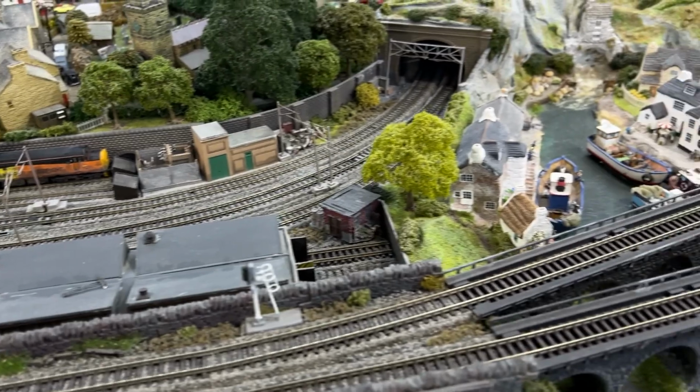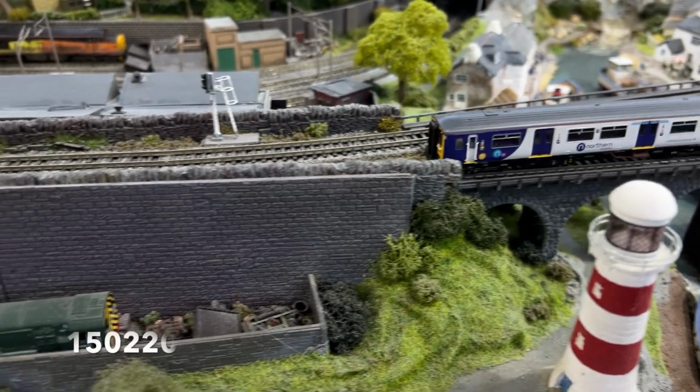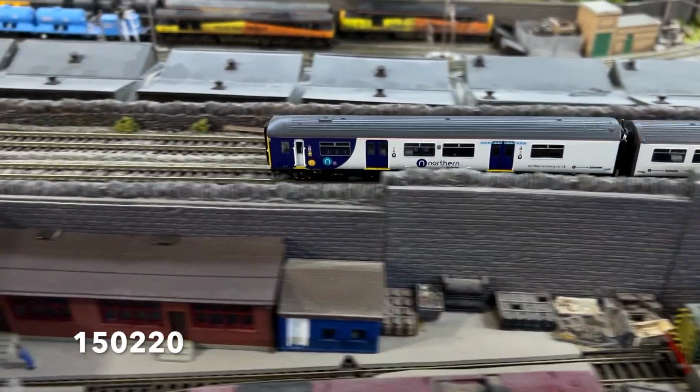This Class 150 is forming the 9:30 Northern service from York, and it will be terminating in platform 2.